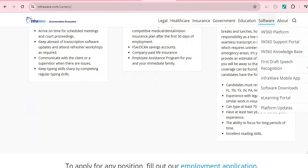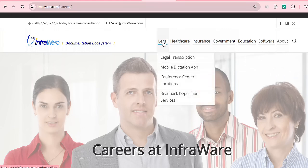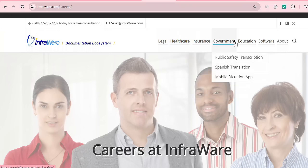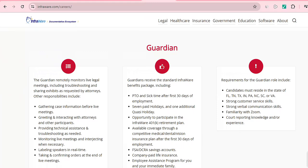On the other end, we have another platform that provides us with jobs that you can do at night, right? Especially when you're free. And this one comes from infraware.com, right? So if you check on their careers, they have different categories of jobs, like from legal, healthcare, insurance, government, education, software. All these are jobs that you can be able to do. Like if we scroll down, you can see the available one at this particular point. We have Guardian. So they have given you the description, or rather the responsibility that you need to do.